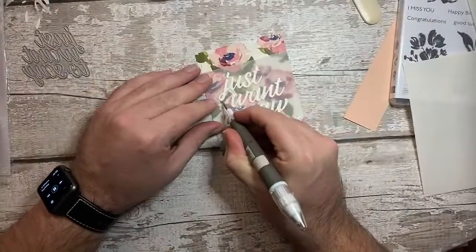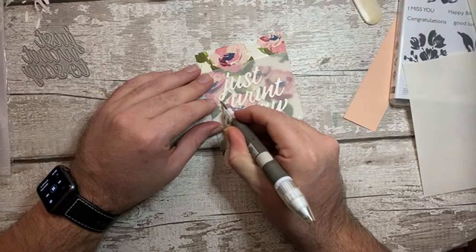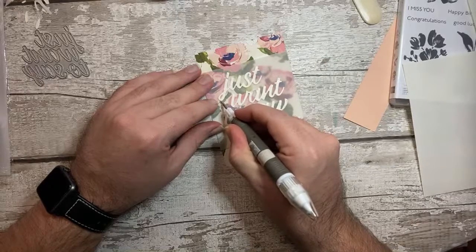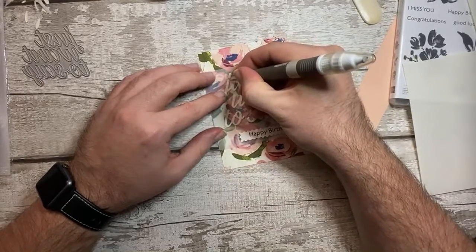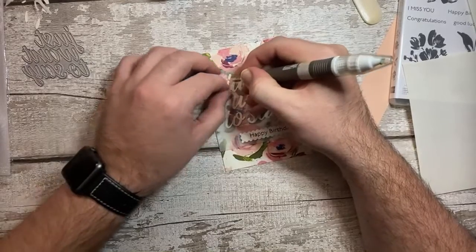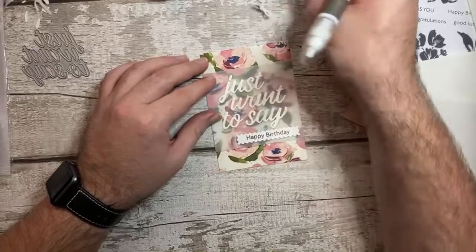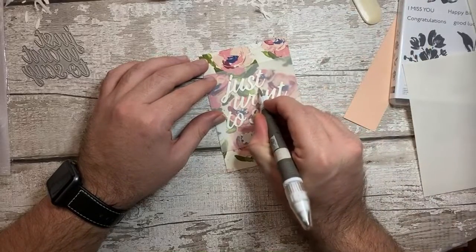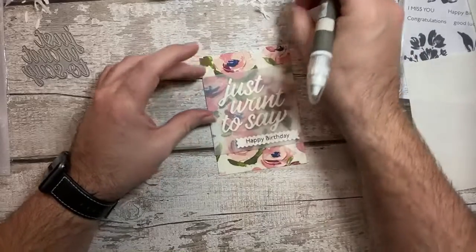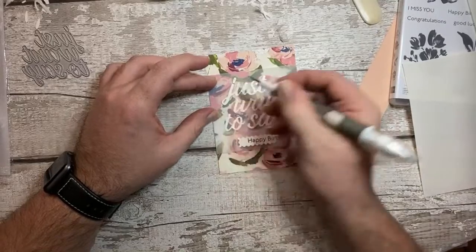Now, what we want to do is take the backing paper off of all of the letters, off the front of the letters. So you've done it off the back, and now we take it off the front. It's a bit of a long-winded way of doing it, but I think the effect is going to be worth it.